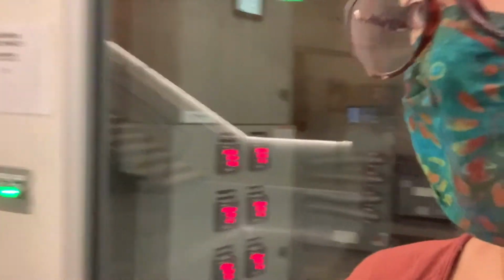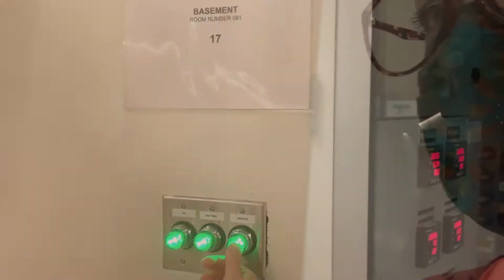Down here is really fun. You can also press these green buttons that are on the wall. Don't be afraid to press them. And if we walk over here a little bit to the right, we can press a light and look at another really cool thing down here.